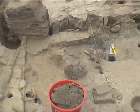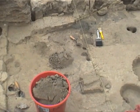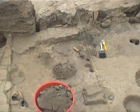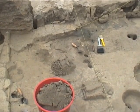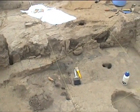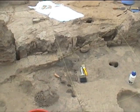Okay. In the center, Mira has been cleaning down to this floor, the top of floor level C, phase C, and also there against the screen wall. Do you have anything to say about it?